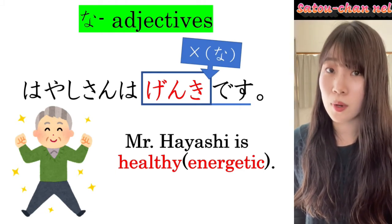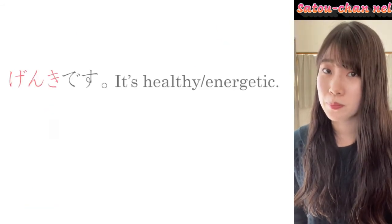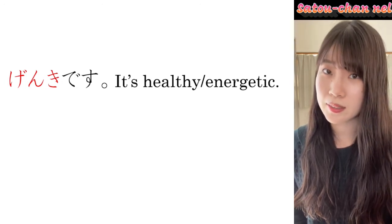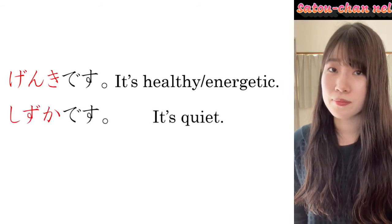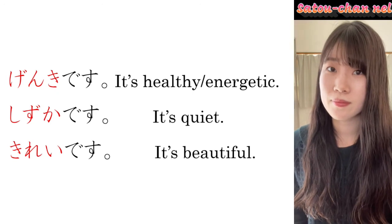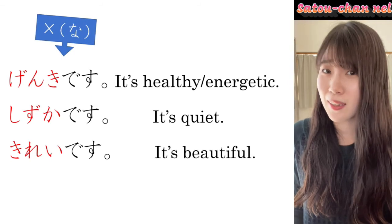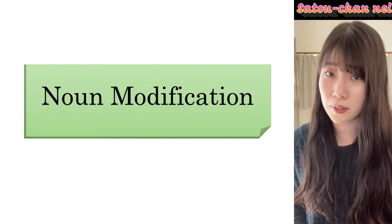This na is required only in specific occasions. Please repeat after me. 元気です。静かです。きれいです。We don't need na? Then why are they called na-adjectives? We need to add na for noun modification.